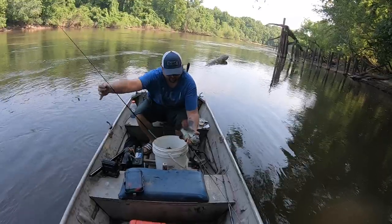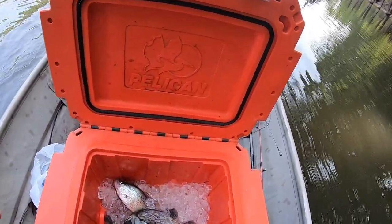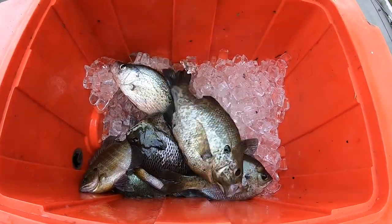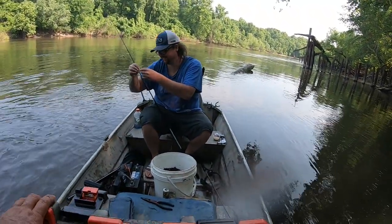Right. That's a big one. Throw him in there. I don't think he's as big as the bluegill. Let's take a look. He's close. Man. Somebody's gonna be eating good in the neighborhood.